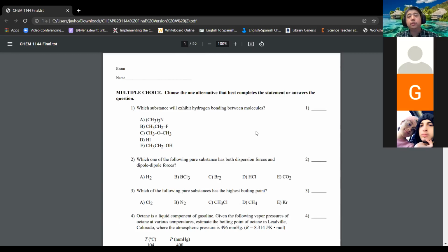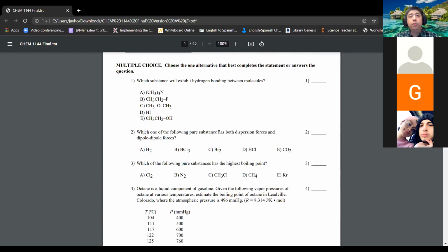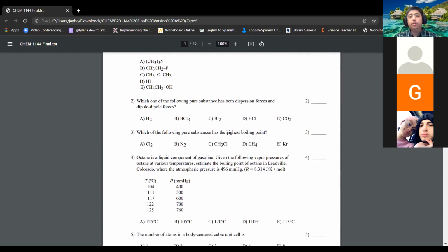Okay, so let's take a look at the first page. Any questions from 1 to 5? Anything you don't understand? Just 4?